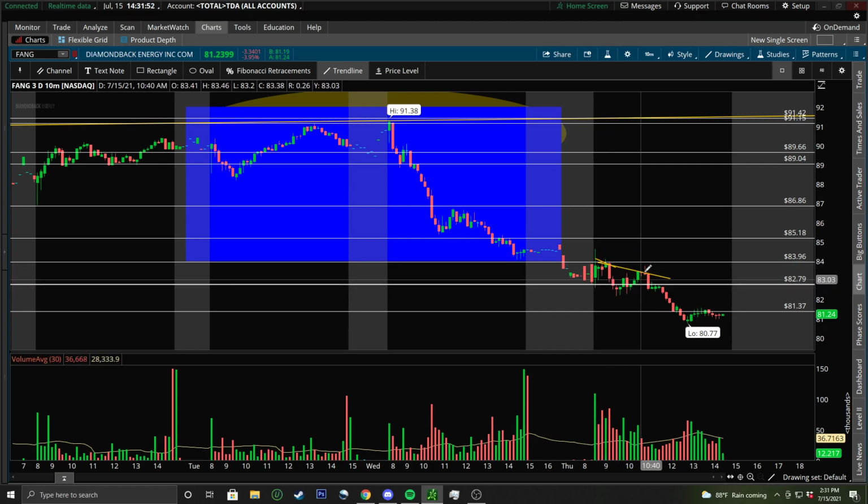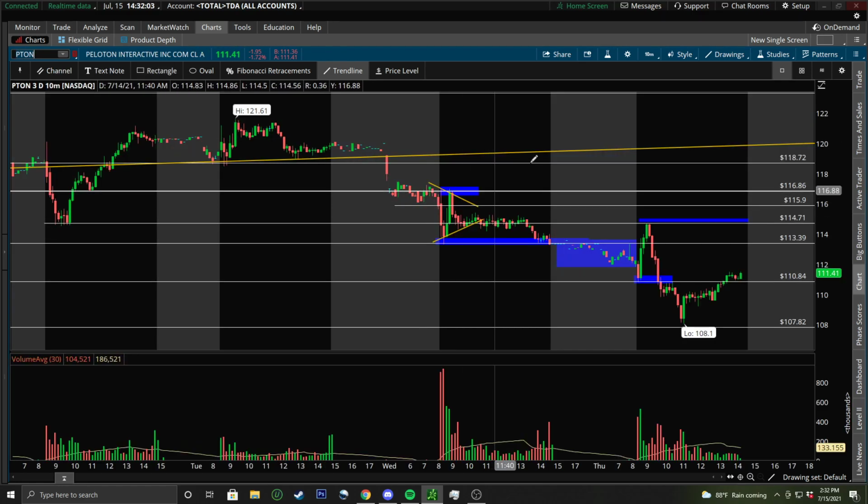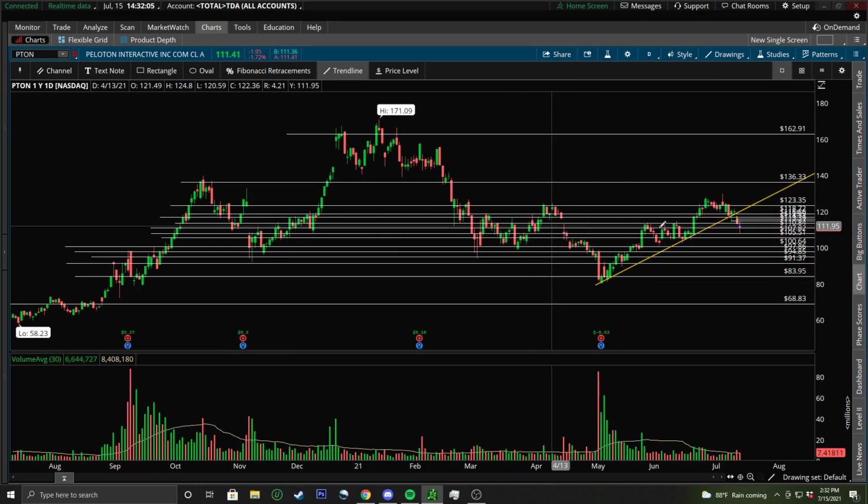The rest of our contracts we ended up holding as it went under 82.70s. We ended up scaling out. But as you can see, it went down to those 81.30s and worked out very well. So if you happen to take that Fang trade, awesome. I'm just going through these quick because I already told everyone this in the stream, so I don't want to annoy them.